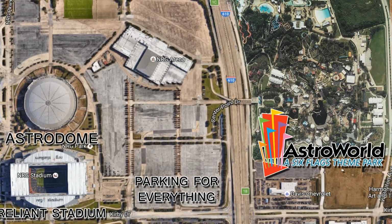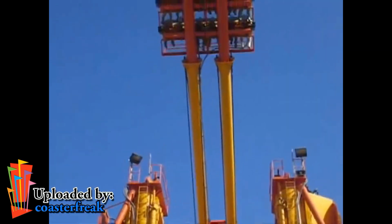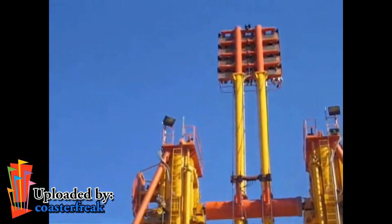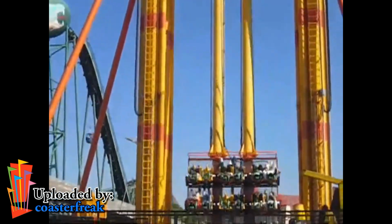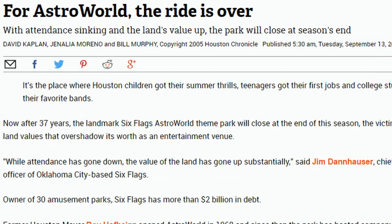Those who were loyal attendees of AstroWorld gladly tolerated this issue though, just to ride some of the park's famous coasters. In 2005, it had been 2 years since the park's last significant addition, and those in attendance wondered what may be on the horizon. September 12, 2005 was the day that Kieran Burke, the CEO of Six Flags, stepped up to make an announcement that no one was expecting. He stated that AstroWorld would cease operations following the conclusion of the 2005 season.